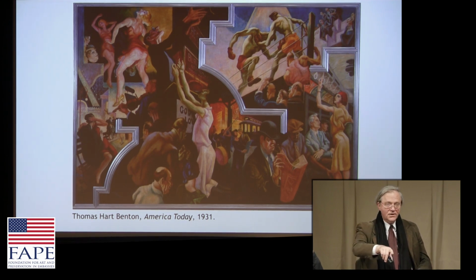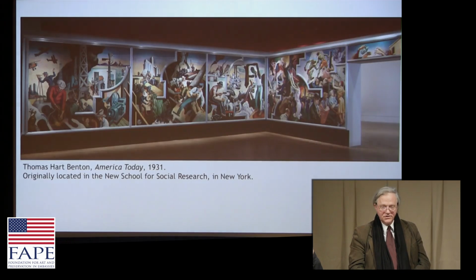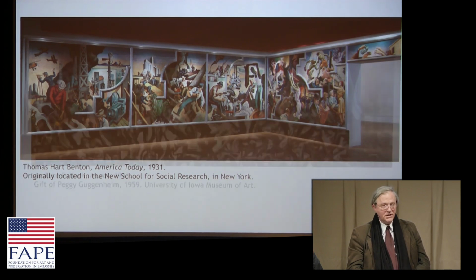And what did he do? There was a certain style of vignetting photographs in newspapers that he then turned into molding. So this is also based on graphic art rather than on just old traditions of muralism. And this is in the New School for Social Research. This used to be uptown at a building on 6th Avenue.